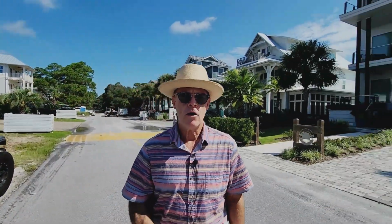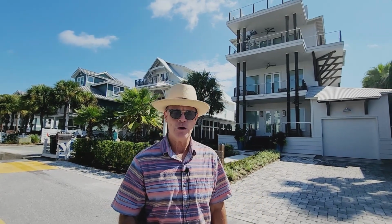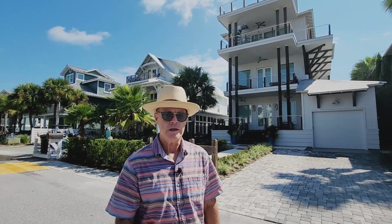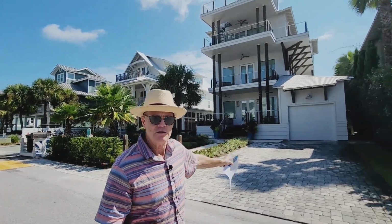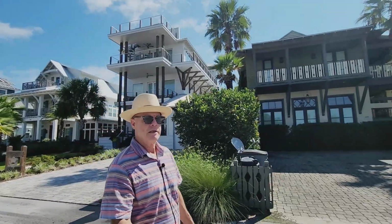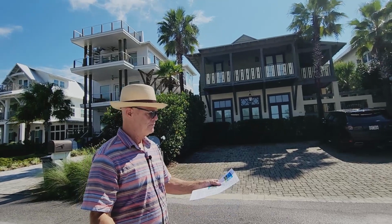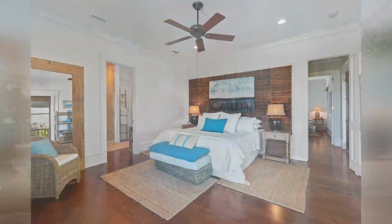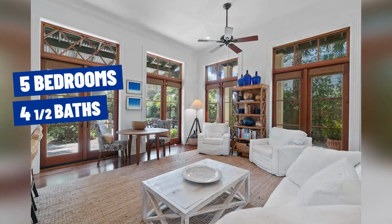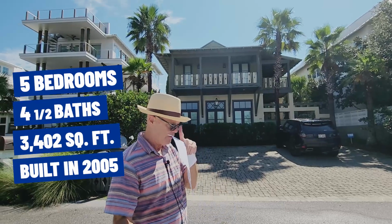Okay, so now we're on Magnolia Street, and we're looking for 219 Magnolia Street, and this is the neighbor's house. This is 219 Magnolia. Beautiful home. This is a 5-bedroom, 4.5 bath home in 3,402 square feet. Built in 2005.